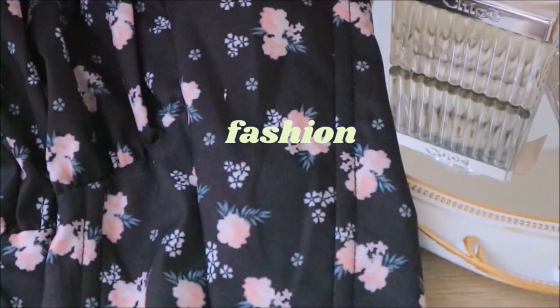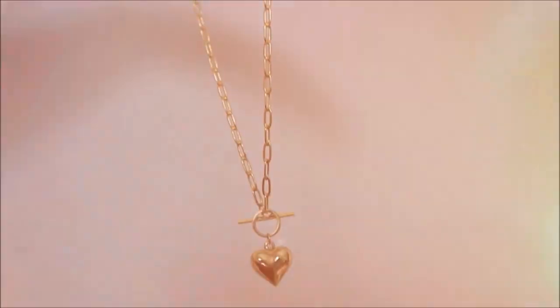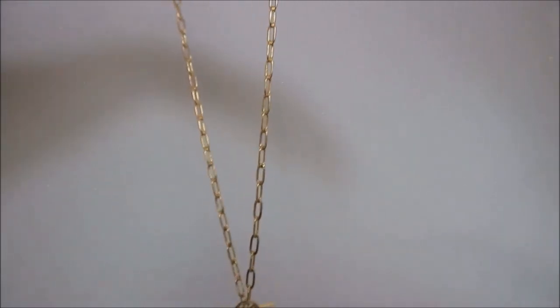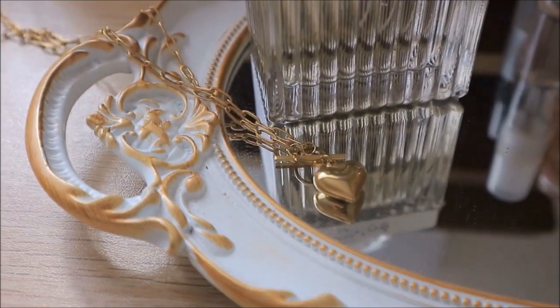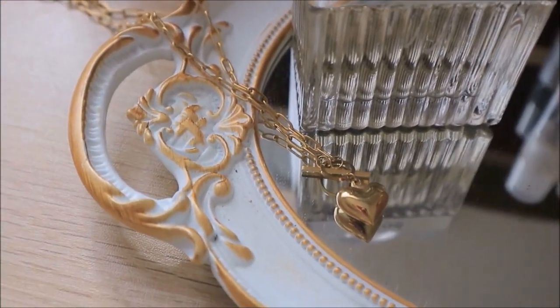Let's start with my fashion favorites, and first on my list is this chain heart necklace I discovered on Shopee. This is hypoallergenic and tarnish free, which is why I really love it, and also this is super affordable. It's only around 350 pesos and it looks so expensive in person, and I think it's the perfect statement piece to add to your collection.